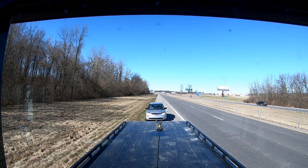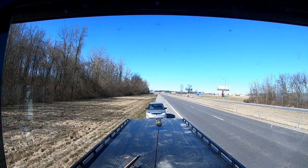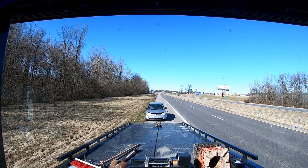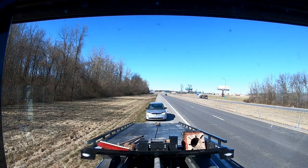For anybody that watched the walk around video, this is what I was talking about, being able to roll the bed back and get it almost into position before I get out of the truck.